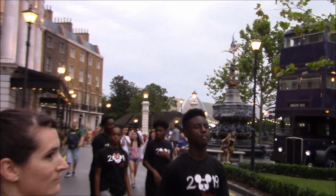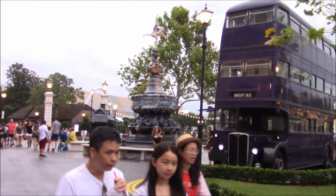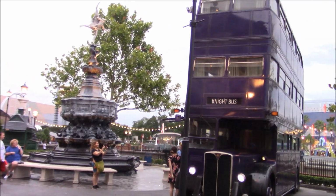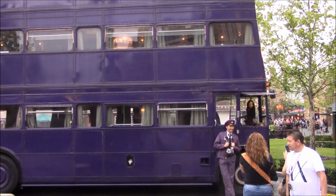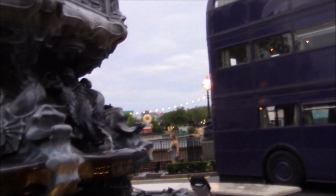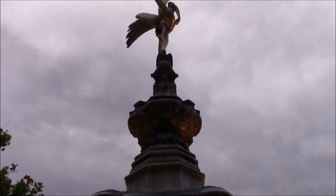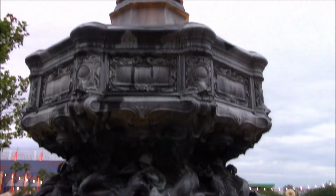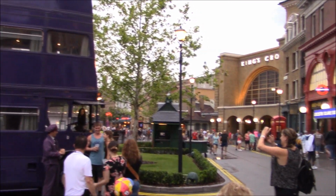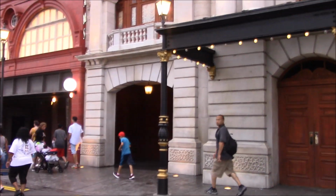Continuing up here now, right before I go into Diagon Alley, to the right is the night bus and a fountain. Let's take a look at that first, and then we'll head into Diagon Alley. The night bus is fun. Walk up to it, take a look in those windows if you're ever here. You will not regret it. It's pretty funny. And then here is a fountain. I don't really know the name of this fountain, but it's a cool fountain. And we're going to turn directly across from the night bus and walk into Diagon Alley.